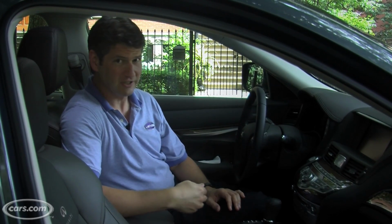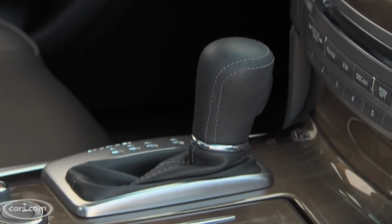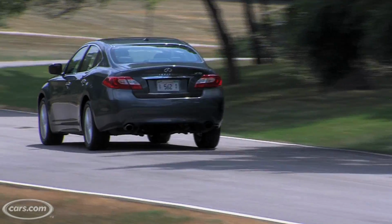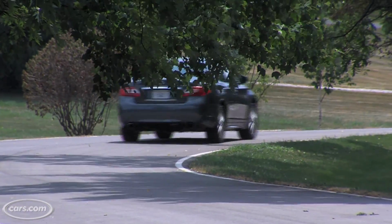But my big complaint about this car is about the transmission. No manual is offered. This is a 7-speed automatic, and it has a bad case of indecision. We noticed this in the M37 as well. Sometimes you hit the pedal trying to pass once you're already moving, and it stumbles, it can't figure out what to do, it doesn't downshift through gears very quickly. I consider that a big problem.